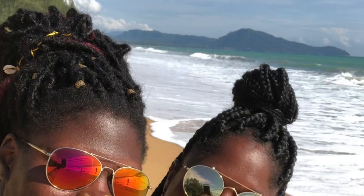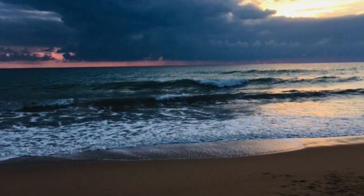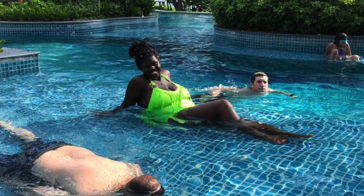Our last resort was called Holiday Inn Resort in Phuket. And we took a lot of pictures because it was beachside. It was beautiful there. They had hammocks on the beach, they had swings. We were at the pool, and you could walk straight into the beach. There were several restaurants that were beachside as well.